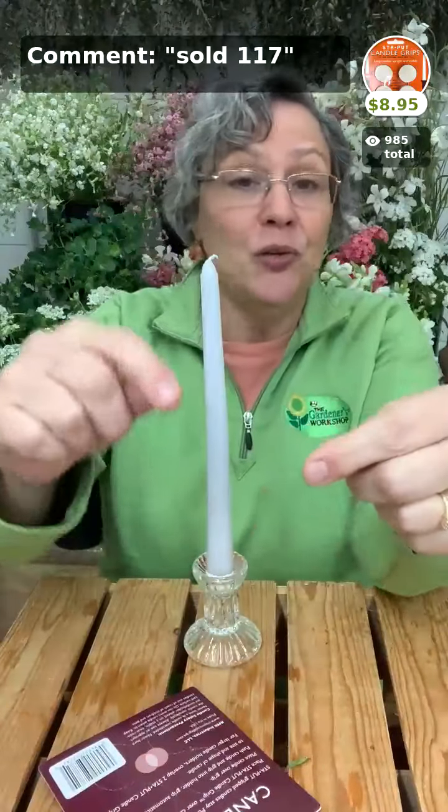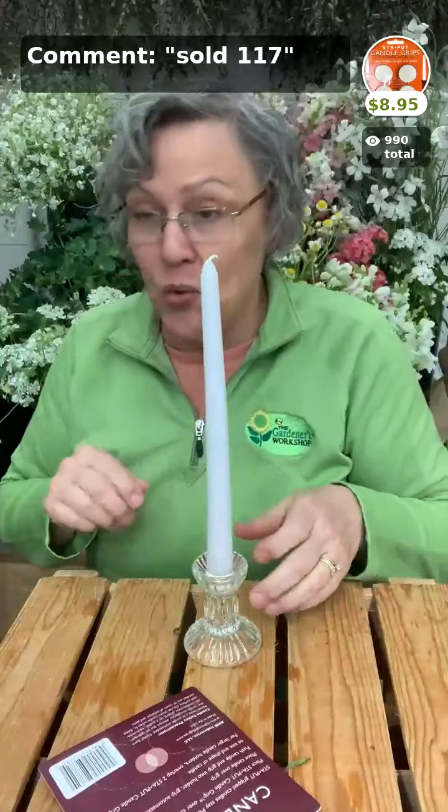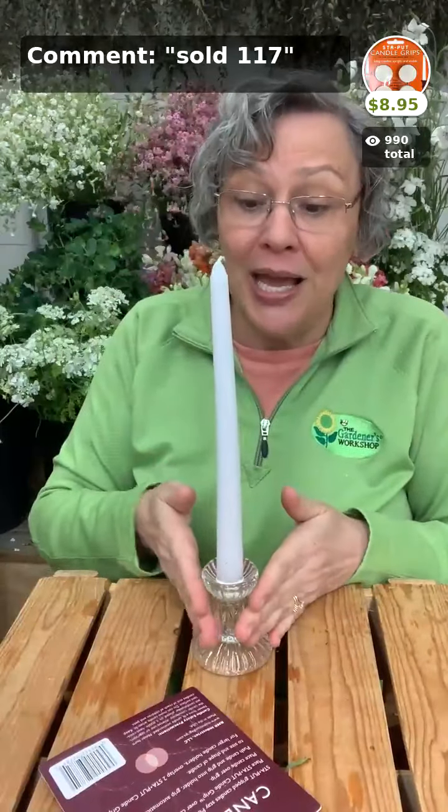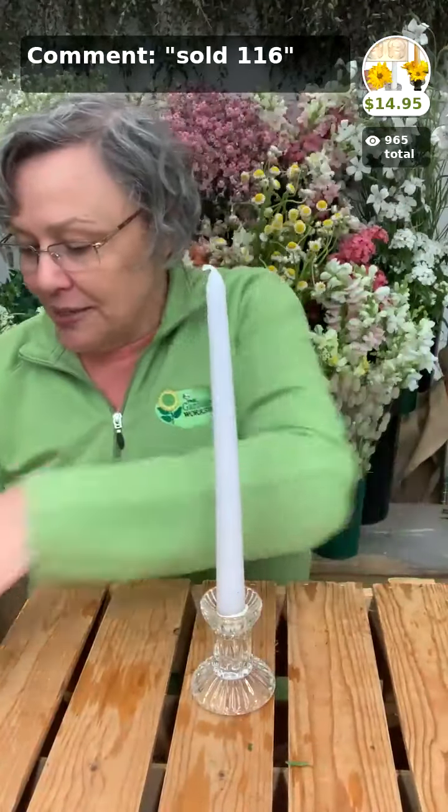If you have big candles, you just put 3 or 4 around the edge and push it down, and it will lock it into place and hold it. So the Stay Put candle grips are $8.95. Another great gift if you have a mom that likes to use candles on her table. So next up we have this precious little candle vase. It comes in a 2-pack.